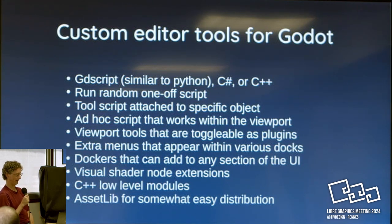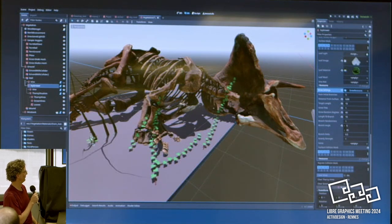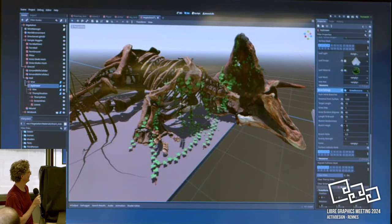And Godot has many different ways to make custom scripts. For instance, like Blender, you can make a script to do something and you just run it and it does something and then you're done. Or you can make a script that's attached to a particular object or a particular object type that can directly access the properties of something and then the tool does something with it. Or you might want something inside the viewport. So dragging things down, in this case, making English ivy consume an old skeleton. And English ivy is an invasive species in the Pacific Northwest, but they kind of look nice.